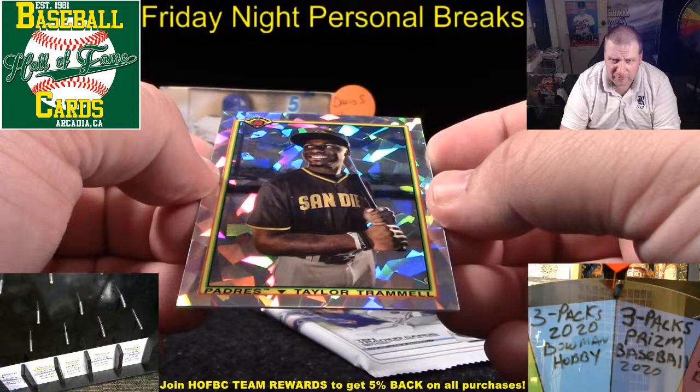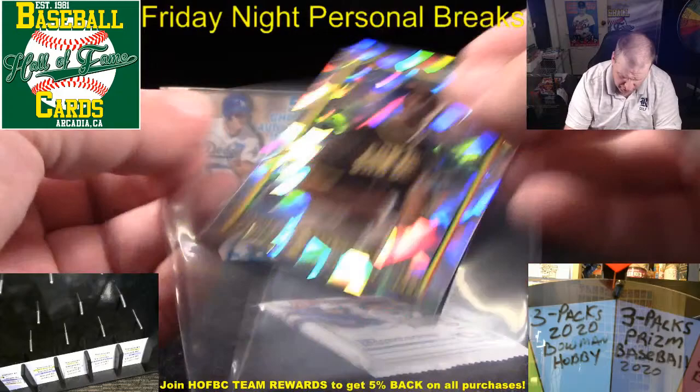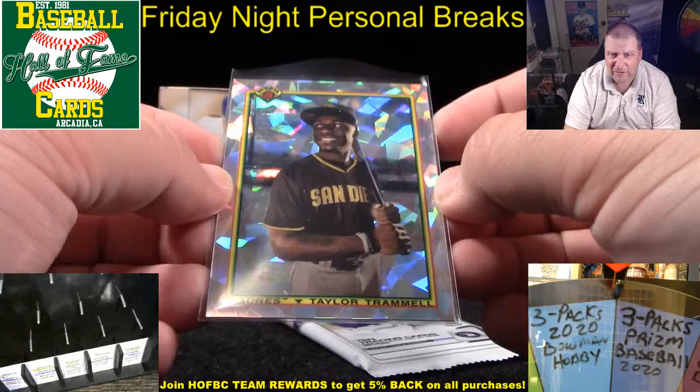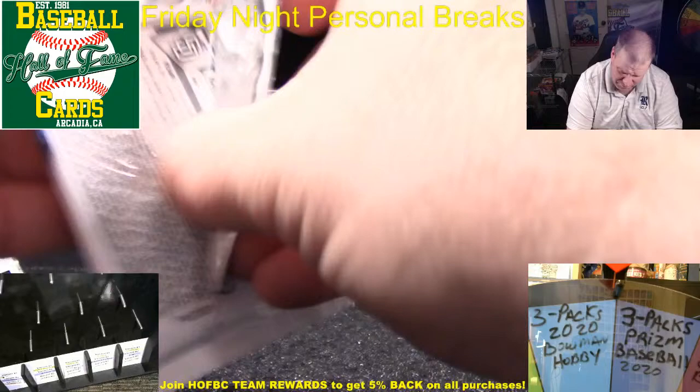Very pretty looking card. I know the Padres are really high on this guy in their system. I could look at these all day. And your last hobby pack. So therefore, I think it's a pretty successful prize wheel spin.